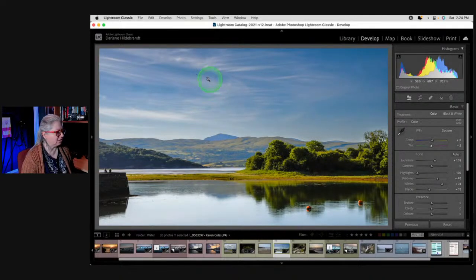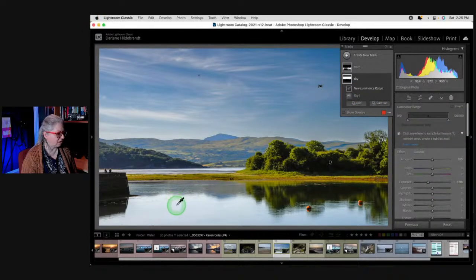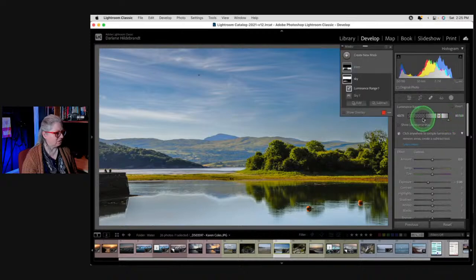Now notice that I darkened the sky, but the water is still really bright. So I could go back in here and choose the sky mask and add to this. Let's do luminance range, because I want to add this whole bright area of the water. Obviously that's not working so great. I need to expand it a little bit so it blends better. See how that's a mess? I'm making a big mess now. I just want to keep it over here towards the whites.